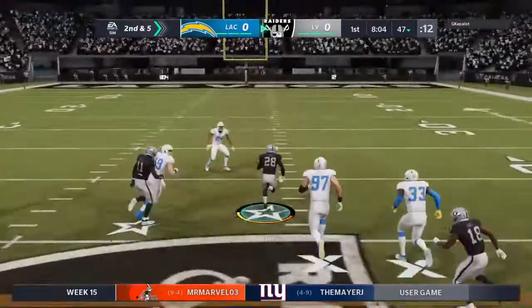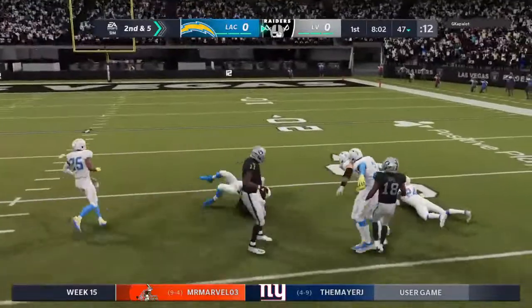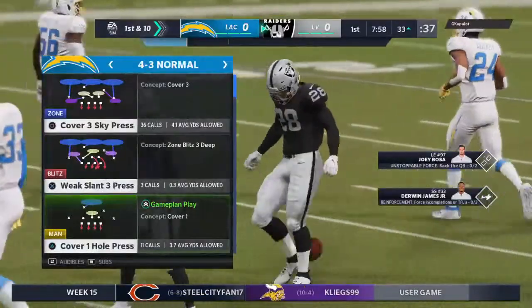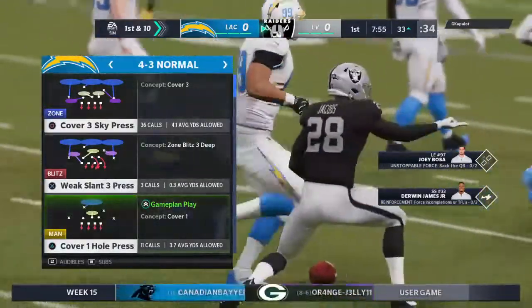First carry for Josh Jacobs. He's got the first down and more inside the 40. And all the way down to the 33-yard line. That one a gain of 20 and a first down.